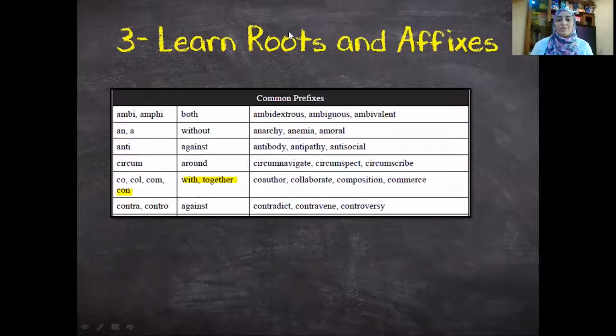All right, then what else will help me to understand the word or memorize the word? If you learn roots and affixes. Most English words come from Latin or Greek roots, Latin or Greek word parts, and they have affixes. Affixes are parts that come at the beginning, which are called prefixes, and suffixes, parts that come at the end. For example, a common prefix is the prefix con, which is in the word convert.